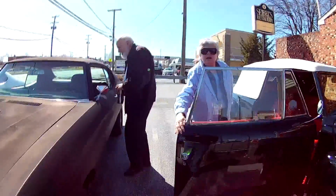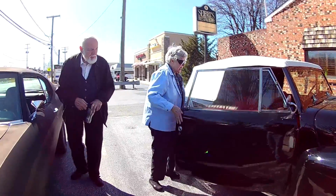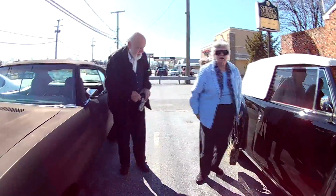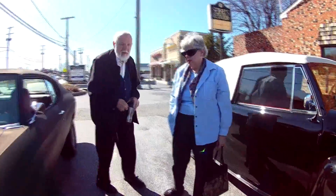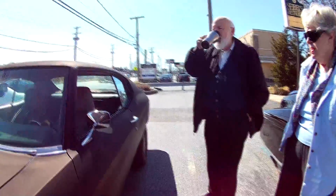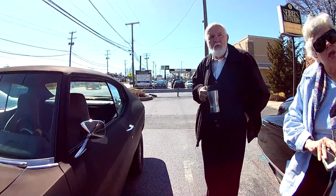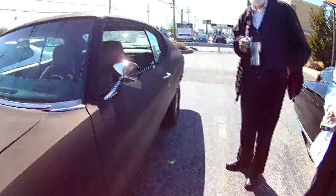What is this? A '71 Malibu, a Chevelle Malibu. How long have you had it? I've had it about maybe 4 years. I've been doing little stuff to get it running pretty smoothly. It was a little rough when I got it. I got it in Baltimore City from a gentleman. Got it pretty cheap, $5,000.